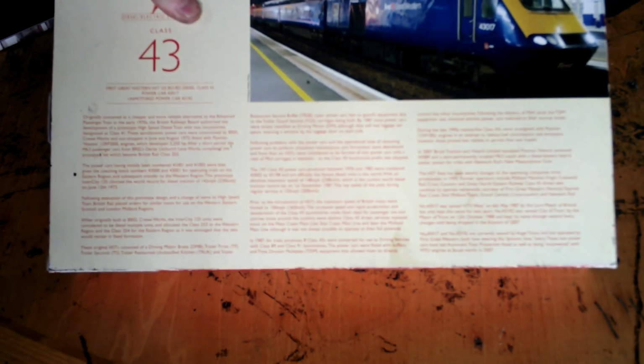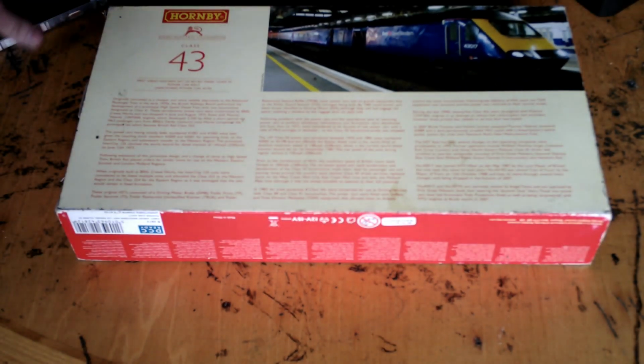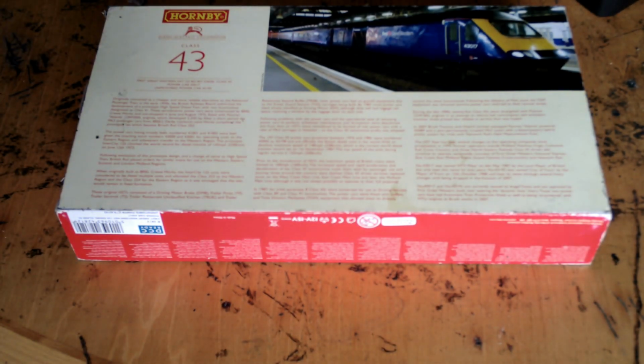If you guys do want to read it, I'll zoom in for you. I can read it for you actually. I've got my phone. Do you want me to read it? I've got an app now which helps me to read, which is brilliant. Just give me a second and I'll read it for you.